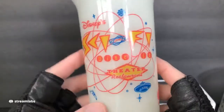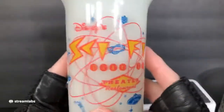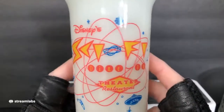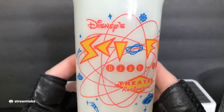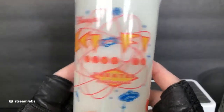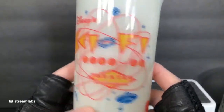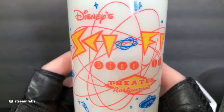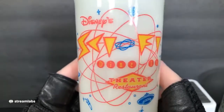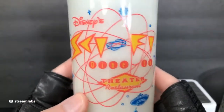So this is the Sci-Fi cup. Very cool. I love going there and eating there. One of our favorites to go eat. That's where you sit in a car and you're like in a drive-in theater, and they play all these old coming attractions for movies, old movies, and they play some cartoons and just a bunch of vintage film. It's really cool, very enjoyable. You can have anything from burgers and hot dogs to other meals and milkshakes, a lot of milkshakes.